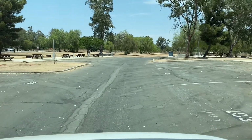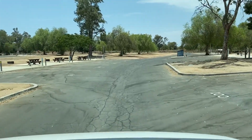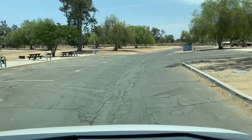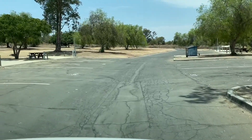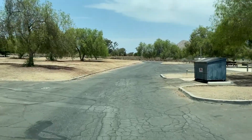In the Lake Perris campground, they allow you to put tents in your RV camping spot. There are also campsites next to this one, specifically made for tent camping. Don't forget to watch the video where we ride our bikes to the tent camping spots.